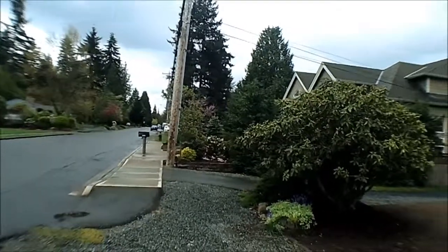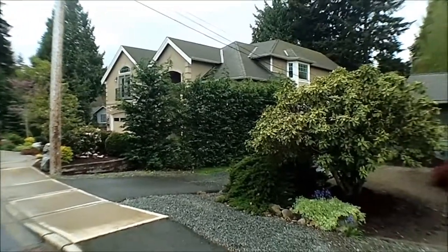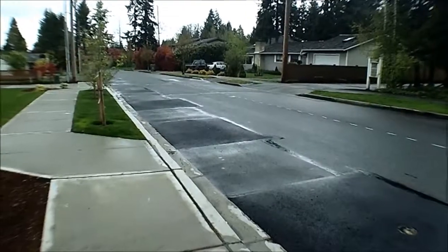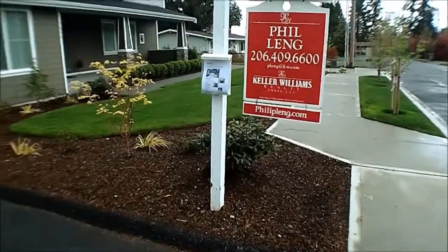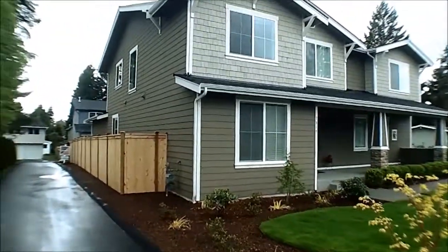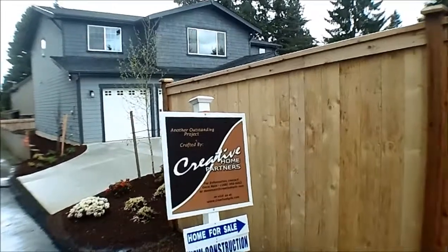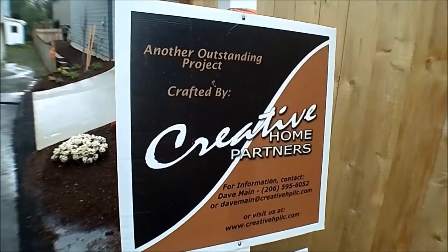This beautiful Roseville neighborhood, with its tree-lined streets and quaint properties. A new construction home is newly completed and ready to be sold. It's another beautiful home done by Creative Home Partners.